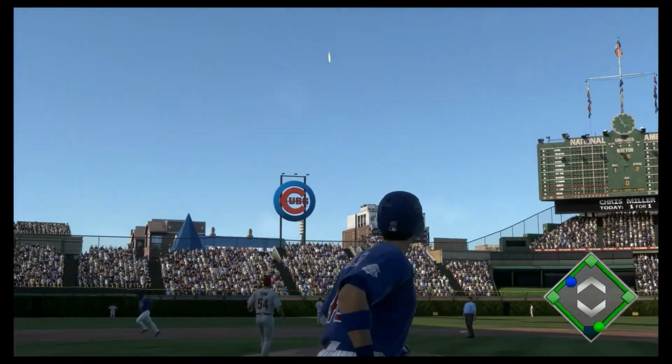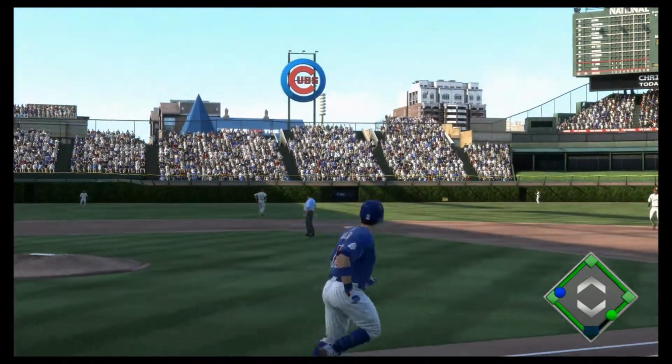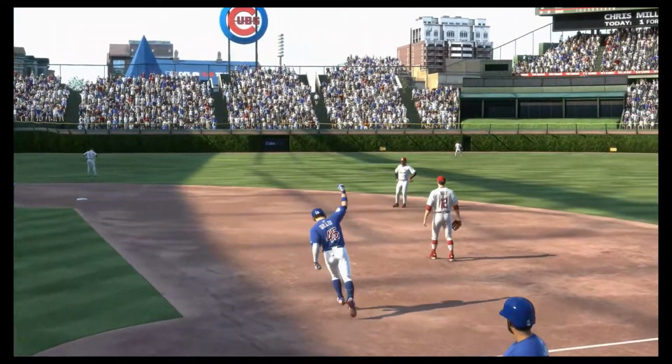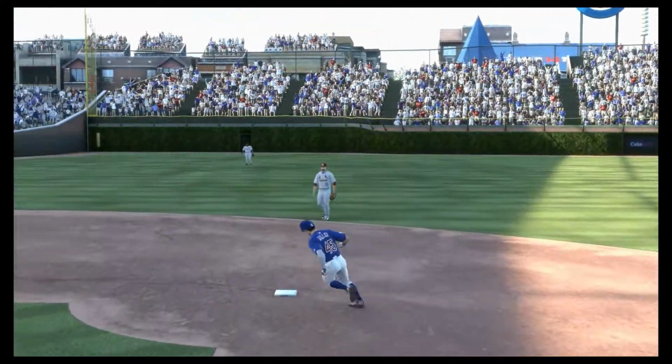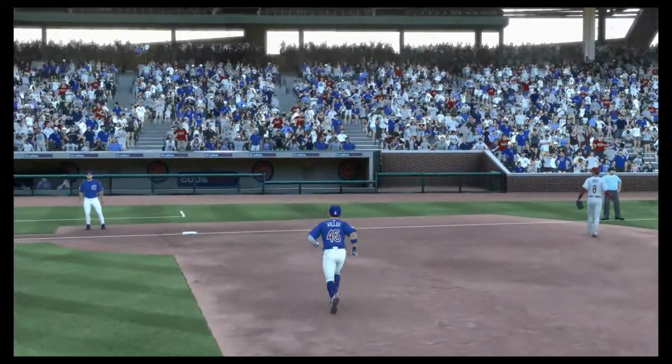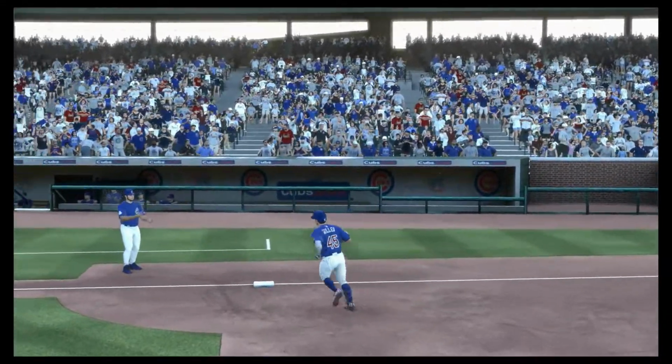Swing and a ball driven to deep left center. The outfielders give chase, but this one is gone. A home run. So a 2-run shot to left center, number 23 for him thus far, and the Cubs have taken a 4-1 lead.